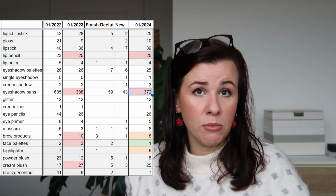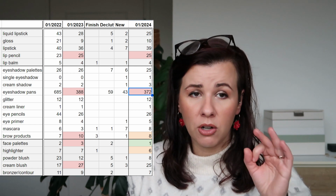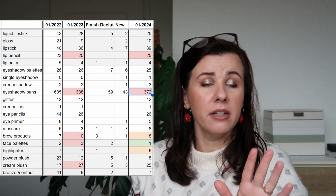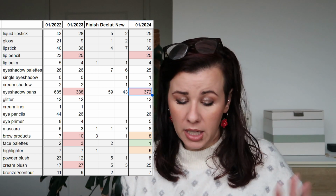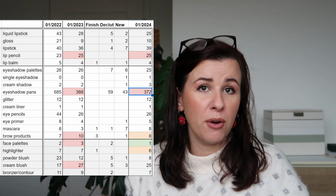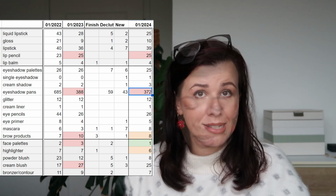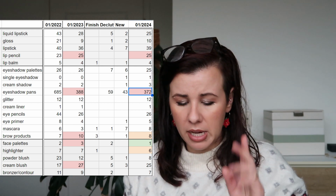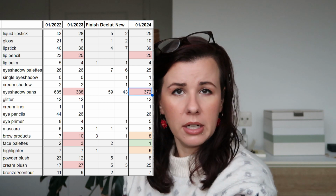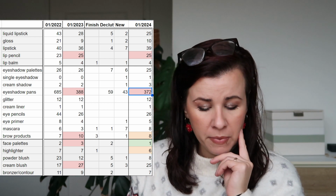I still have the same 12 glitters. They're the Colourpop pans. I actually used them 2 or 3 times this year, which is more than last year, so I'm happy with that. Still have the same 1 cream liner from Inglot. 26 eye pencils. I do think there's a mistake here, and there's one new one, because the khaki one from Nabla I thought I got this year, but maybe not.